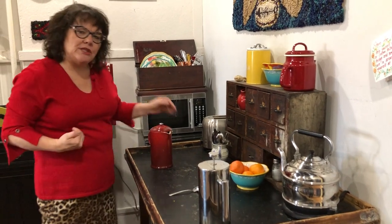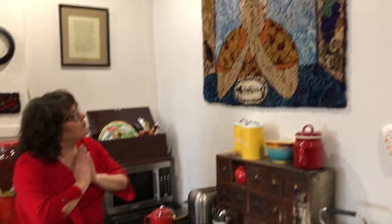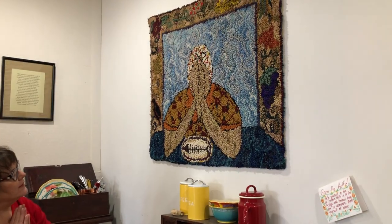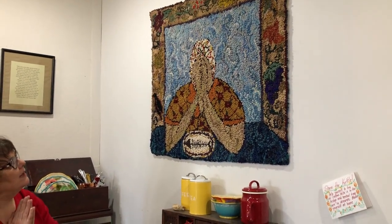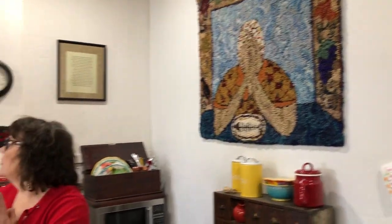So when I moved my studio in town, I really wanted to make sure that it still felt homey. So this little area, we took over 8 or 9 years ago, and it's where I host my workshops. And this rug here is called Grace, Mercy, and Peace, and it is a portrait of my mother. So that is a rug that is not for sale, and I keep it here, and it just kind of reminds me every day of my mama, who's been gone for a long, long time now.